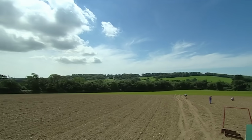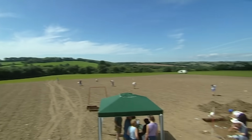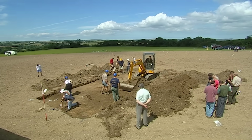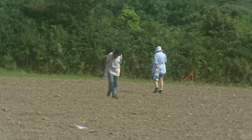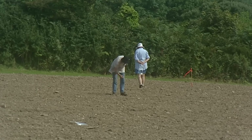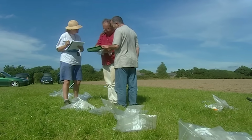Well, what is it for? We need to understand more about our past, because if you don't know what's there, how do you decide how best to keep it? The ploughed area at Gear has been divided into 5-metre squares, and we're hoping that a systematic search will show up any concentration of finds.